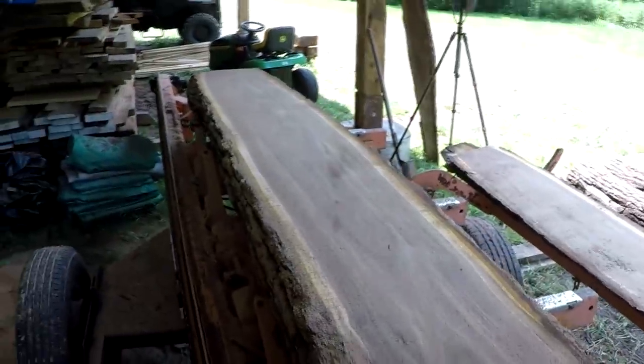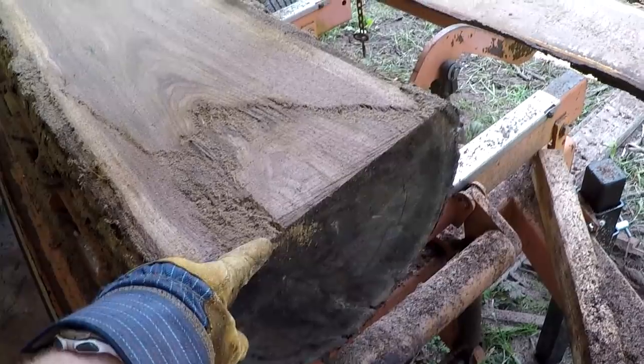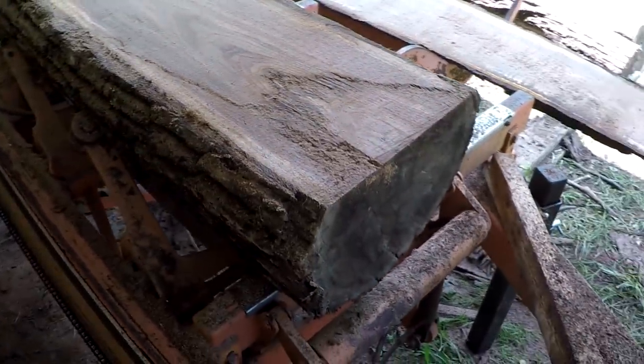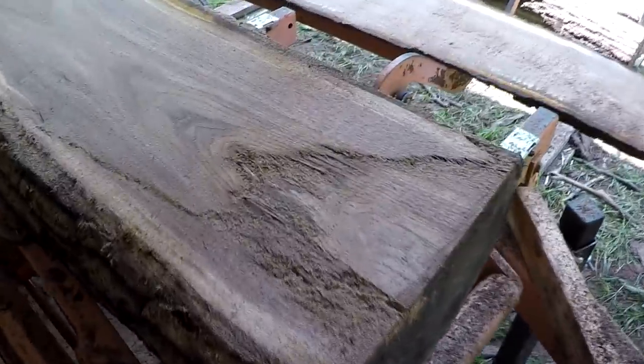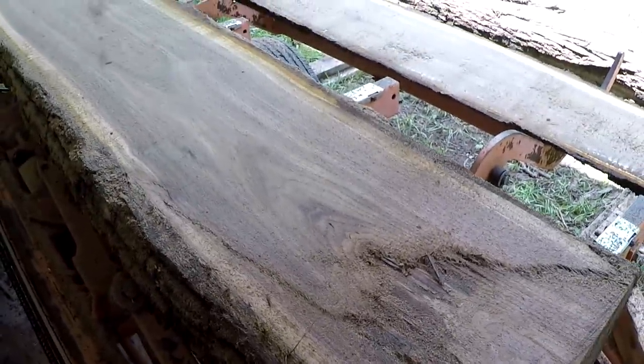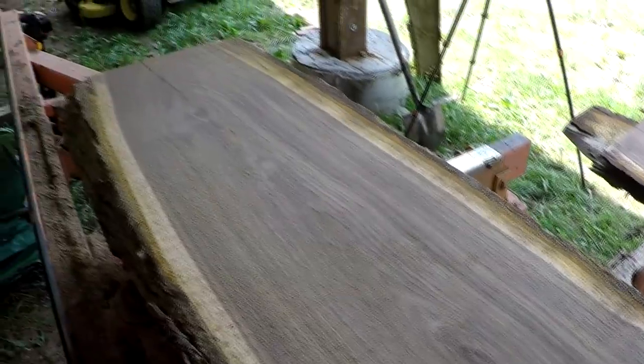This log here is such a nice big log, but one of the issues it had was there's a big crack on the end of this log, and since I don't have x-ray vision, you can't tell exactly what's going on. The good news is it looks like that doesn't go too far in. So we are going to cut all this 8/4 now that I've got past this bad spot. But besides that, look at the perfect clean beauty of this walnut.